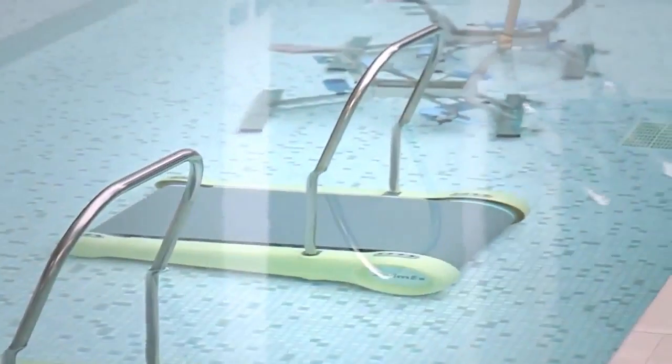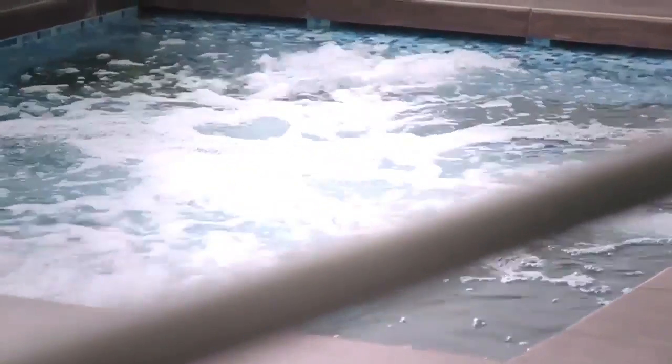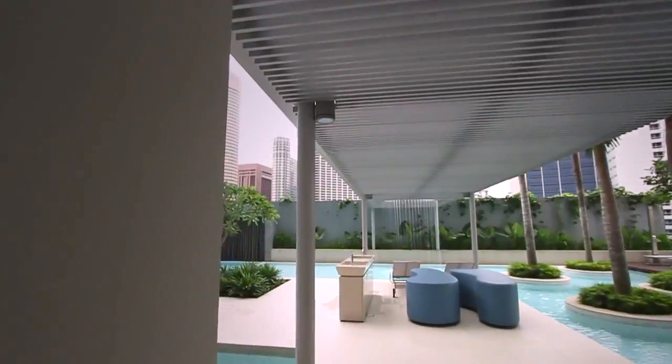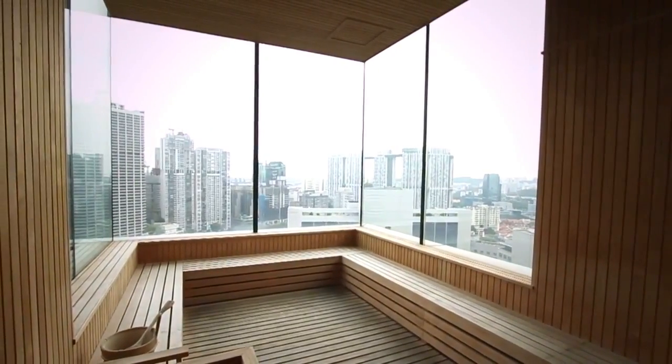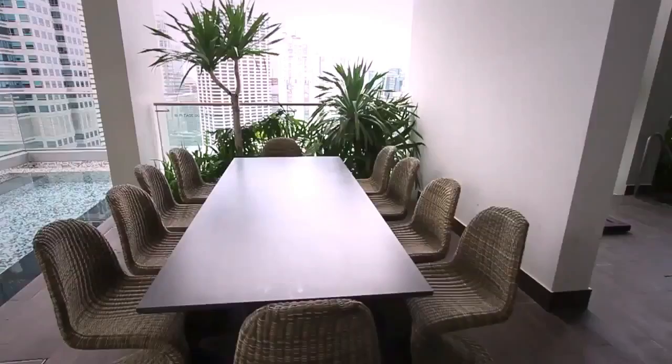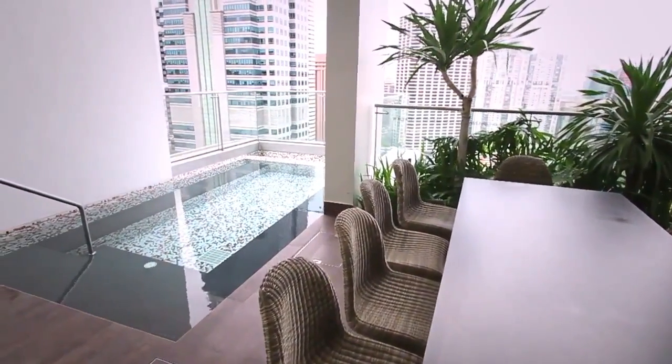Hydrotherapy amenities are also available, such as massage jets in the shady lounge pool, spa beds and jacuzzi alcoves within the aqua gym pool, as well as a steam bath. This modern playground extends into the entertainment and hosting areas on the 31st story.